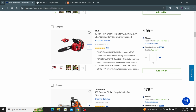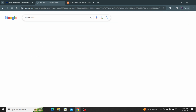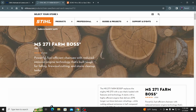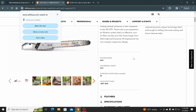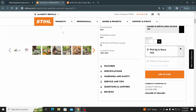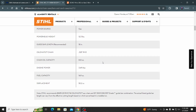But that's it, just those two, that and the Stihl MS 271. Did I show you that one? Let's see, let's search. Here's the 271. Let's go straight to the source here and look at the specs. There's the specs. Yep, there's the size of 50cc. So it's right on par with that Husqvarna, the 450, 455, in that range.